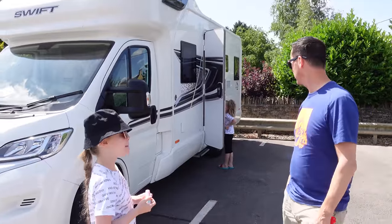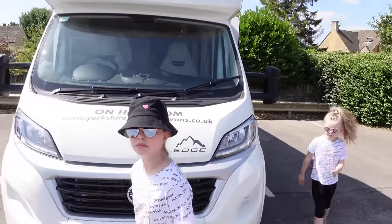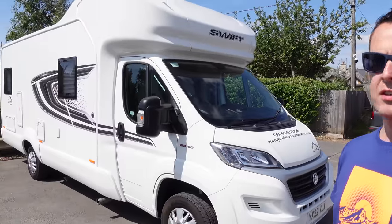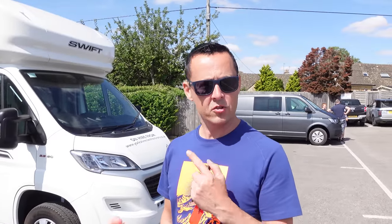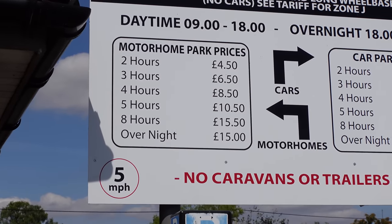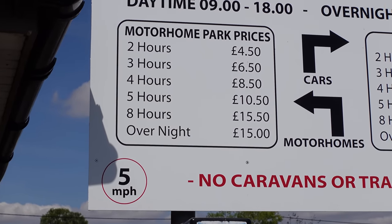Right, we've got parked up in the motorhome space. Bourton Vale Car Park. So we're in Zone J. So that's where we're parked for the day. And now we're going to have a look how much it's going to cost. We've never been here before. Janine's been, so she's going to be our tour guide. There's the motorhome prices for this car park. It's probably going to get 3 hours, £6.50. And you can stay overnight as well for £15.